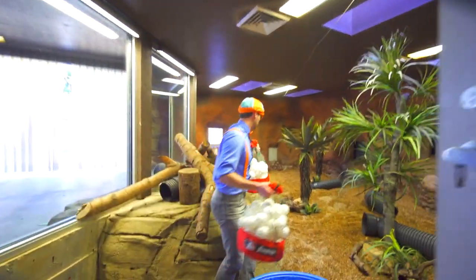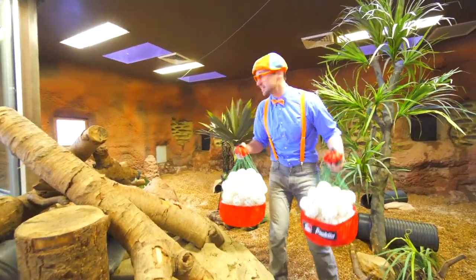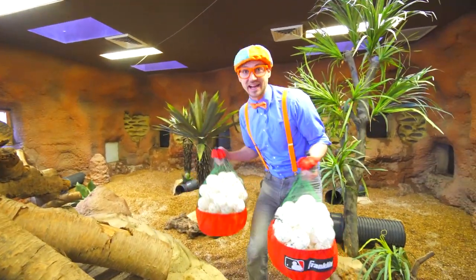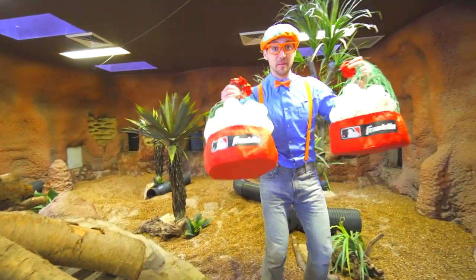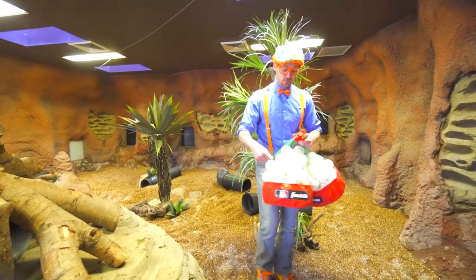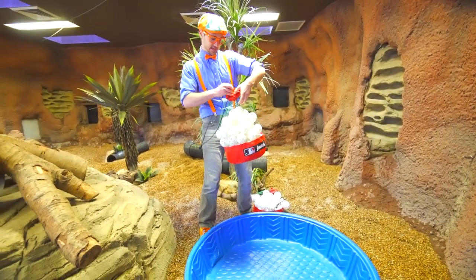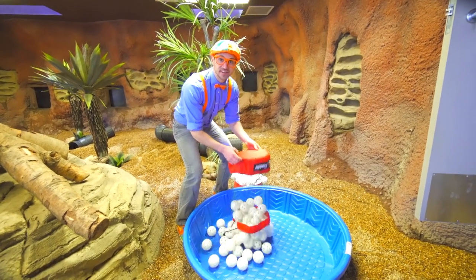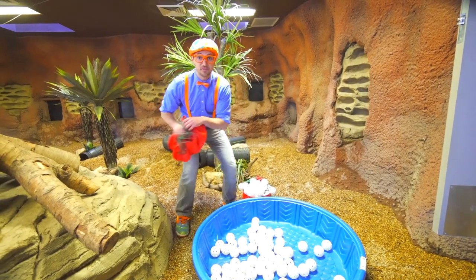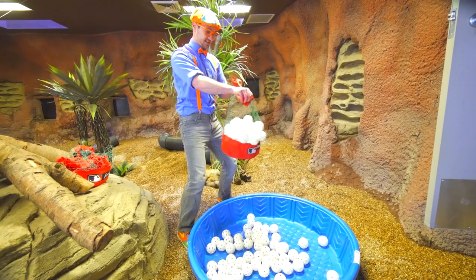Whoa! Look at this place. This is the exhibit from the habitat of where meerkats play. Whoa! Okay, anywho, back to it. Wiffle balls, blue pool. Right. Okay, let's put these in here. This is gonna be so much fun to see the meerkats play with these wiffle balls that we're putting in here. Okay, and the second one.